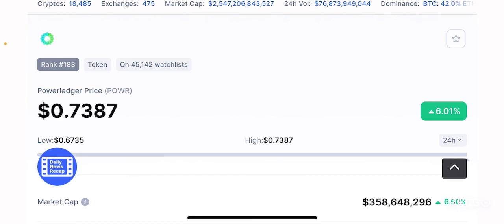And therefore, I think this token is something that you need to have on your radar if you don't already have it, right?